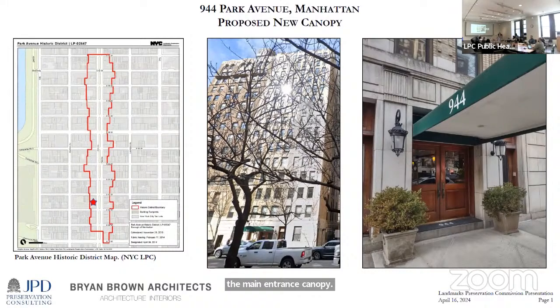I always revert back to waiting for the staff person to introduce the application. My name is Jackie Pudu-Vallon, JPD Preservation Consulting. I'm here today with the architect, Bobby Becker.